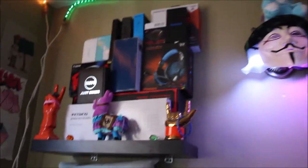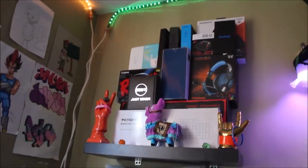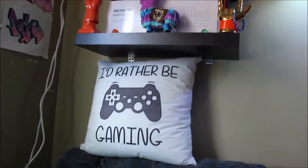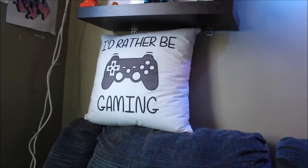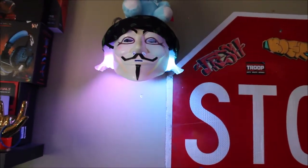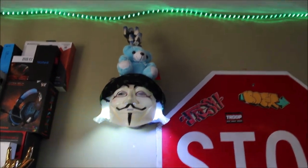Street I grew up on right there, Massachusetts Avenue. It's hard to see, different lighting. These are some of my boxes of things that I got. Rather be gaming pillow. Shout out to my fiance for coming through clutch. The Vendetta mask. I'm gonna change the lights in the back. And my mom got me that little blue bear for Christmas. I mean, for my birthday.